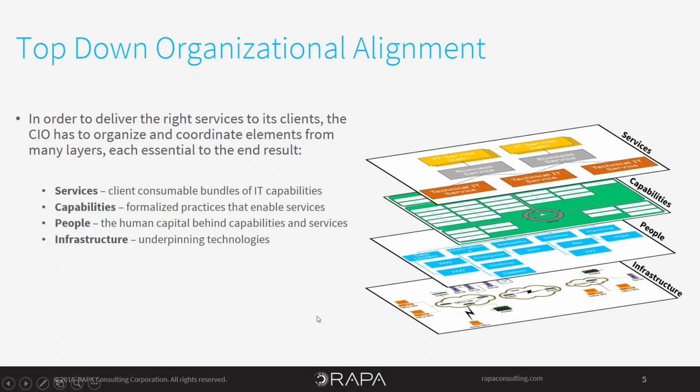Delivering IT services needs to make sure that all of these layers align together and work together. So from a service perspective, what are we actually delivering to our clients? From a capability perspective, how are we managing those services, making sure that the pieces come together to deliver the service? Then from a people perspective, do we have the right people to support the capabilities that ultimately deliver the service? And finally, from an infrastructure perspective, do we have the right technologies?